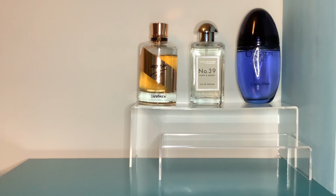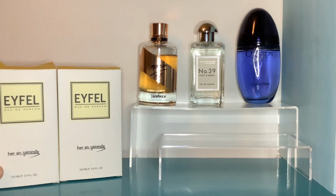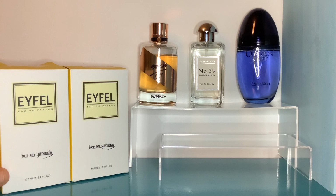What's next? Let's go for this one, it's a bit of a beast, so let's do this next. I've got two of these to talk about. I've got a lot of new stuff to tell you about. Sorry, this one's going to be long. I bought two of these Eyfel perfumes from Makeup UK.